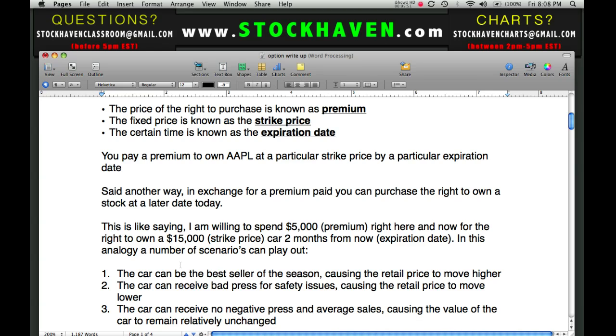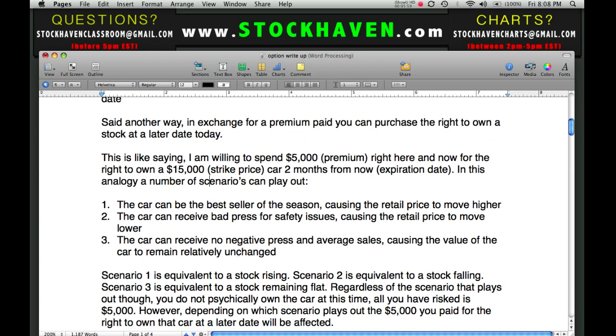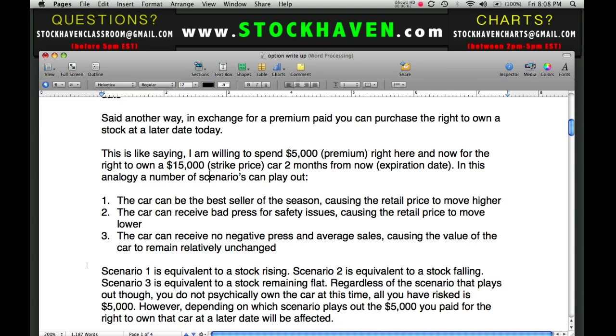Or the car can receive no negative press and just have average sales, causing the value of the car to remain relatively unchanged. In stock terms, scenario 1 would be the equivalent to a stock rising, scenario 2 is the equivalent to a stock falling, scenario 3 is equivalent to a stock remaining flat. Regardless of the scenario that plays out though, you do not physically own the car at this time right now.